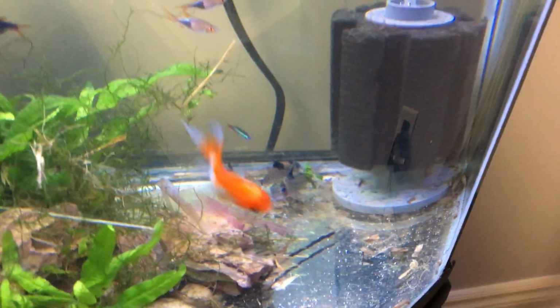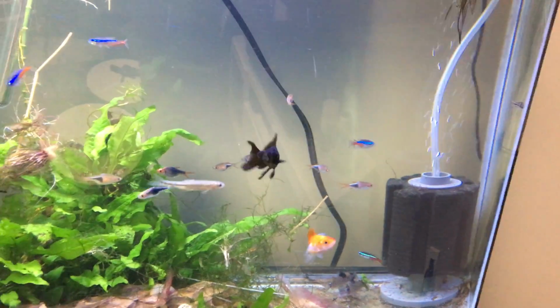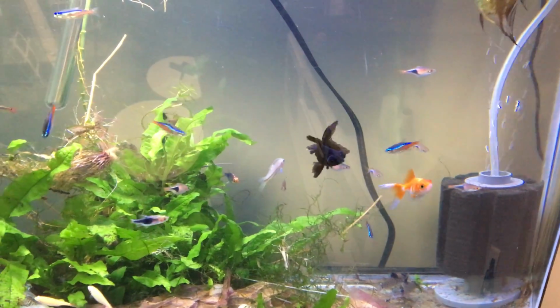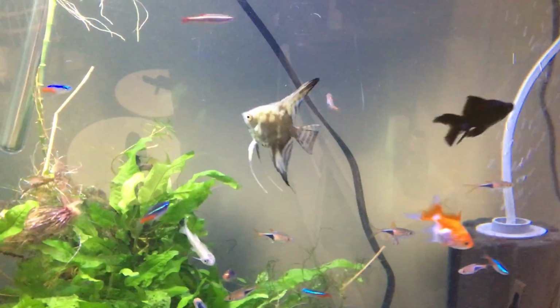This is Bandit, the one in the back. He's my oldest fish at this point, about 6 years old, I think. So he's seen a lot. He's been moving in and out of aquariums his entire life. He's been in all my aquariums, I think, at this point. But yeah, pretty rough move.